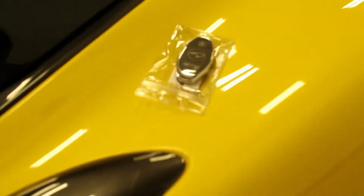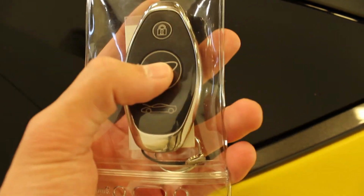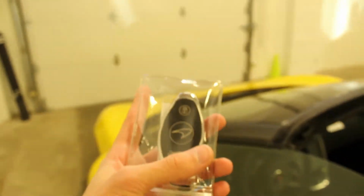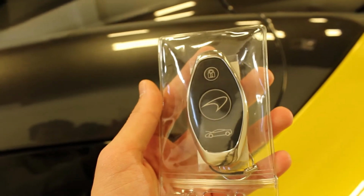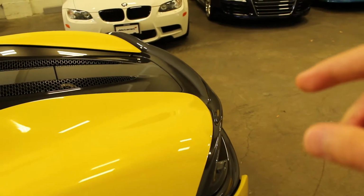Oh, what do you know? There's the 570 key. It's a very basic key. This unlocks, this button locks, and this opens the trunk that's in the front of the car. Very simple, nice key.